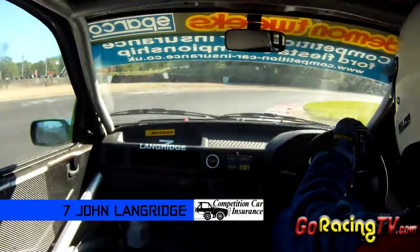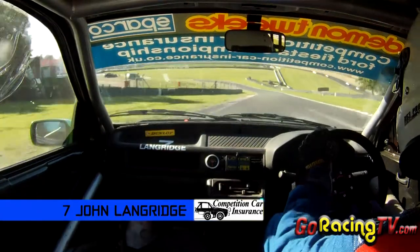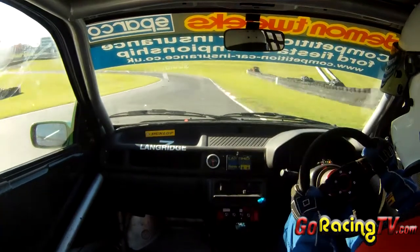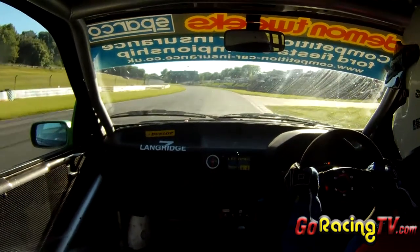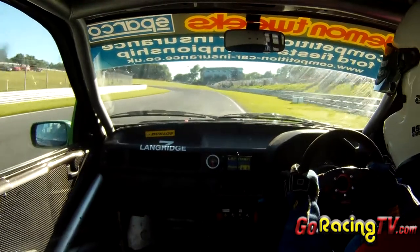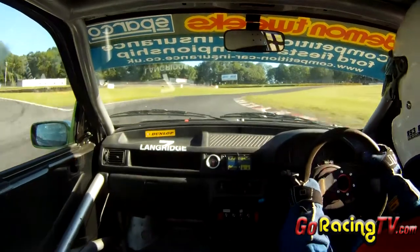Well, we're going to switch back and have a look at John Langridge. Clear circuit, no back markers. A little bit of sun starting to go down here, which will get in all of the drivers' eyes. And Langridge looking very handy indeed. Neat little turn in from him. Little rumble over the curves. Not getting away for my money as quickly as he did in race one from David Elsom. He will afford himself the odd glance in the mirror.